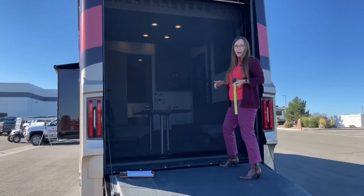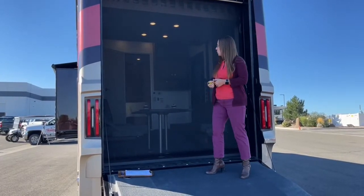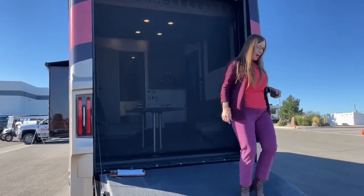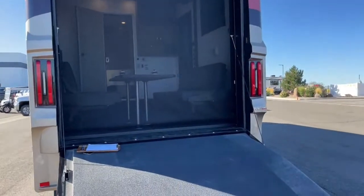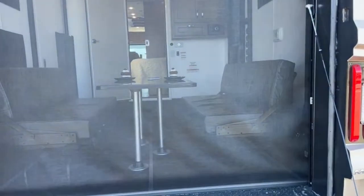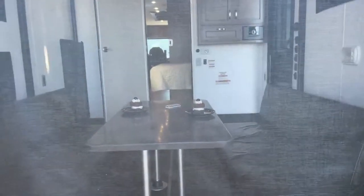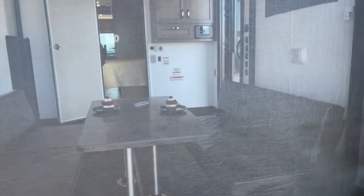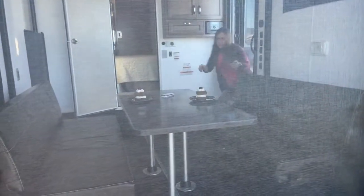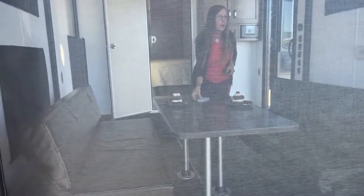I am going to go around and I am going to open our screen. Before I do, Jody, do you mind just taking a quick peek at how this looks on the inside? I'm going to let you come inside first, this way. Let me go ahead and open this up.